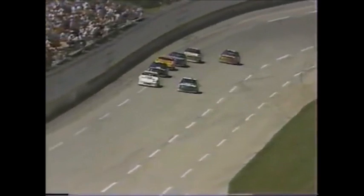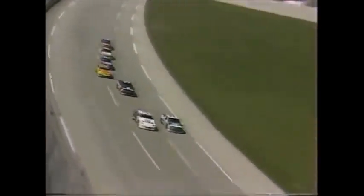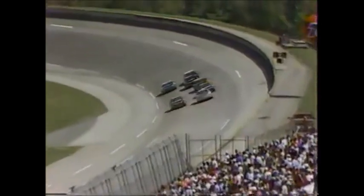And here we see Harry Gant, the green car, number 33, down on the inside, about to go a lap down. And Ken Schrader, look, one, two, three, four, five, sixth place. And just the last lap, he was trying to take the lead from Davey Allison. Now we're watching for Morgan Shepherd. There is Morgan Shepherd down on the inside, staying below that blend line, and we'll be seeing the leaders here pass by him in just a few moments.